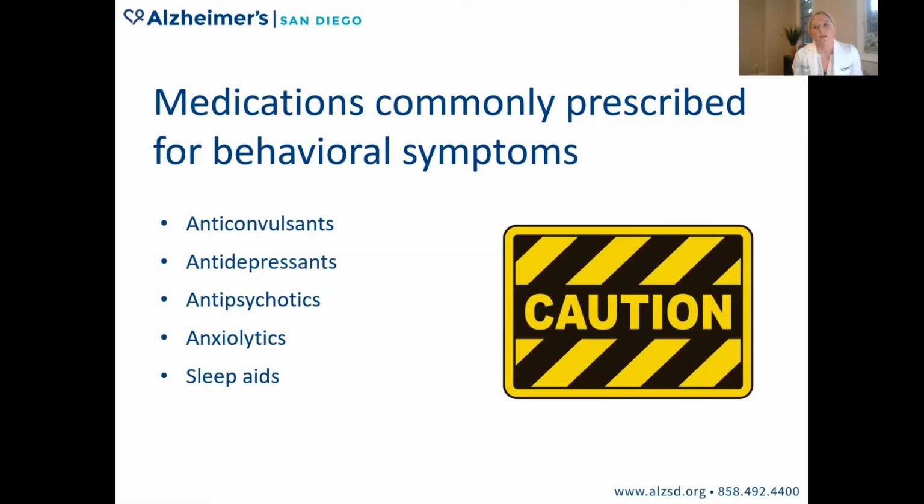And so for someone that already has issues with sleeping, you mix this bag up with the Alzheimer's dementia, maybe some depression, this is commonly added on by prescribers, again, usually at bedtime, because it does cause drowsiness. So that's something to be aware of.